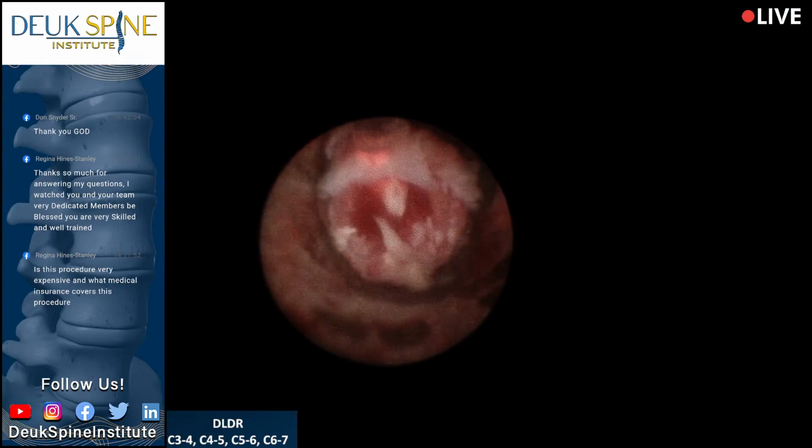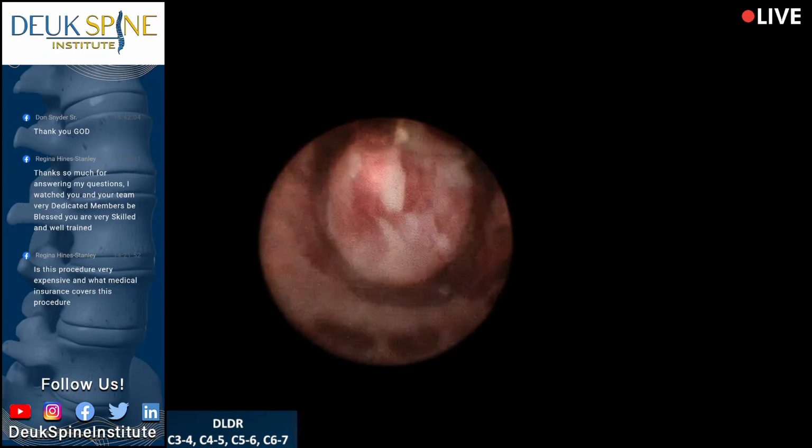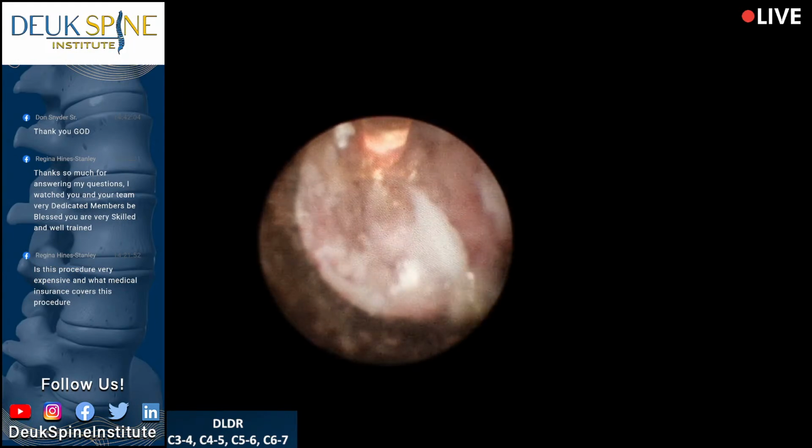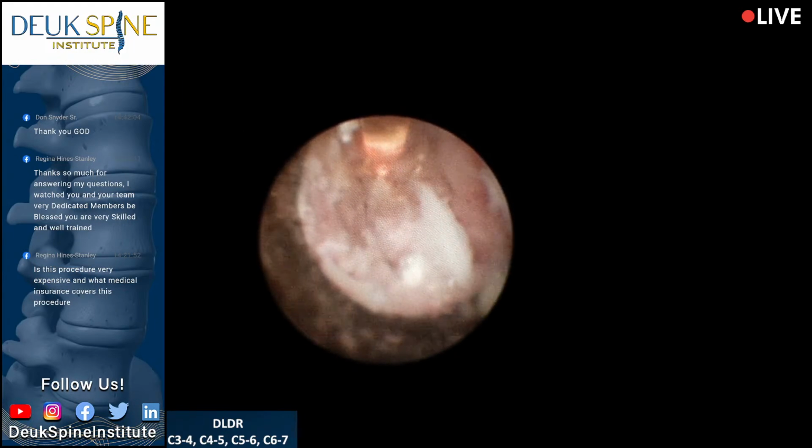Well, we weren't able to do the discogram here. But that's the herniation there. That's the space between the two bones.